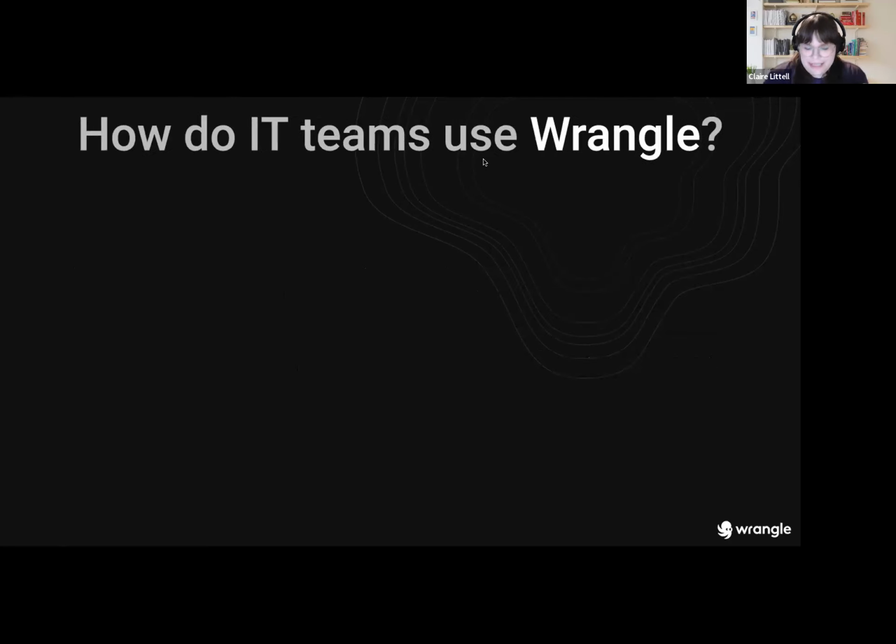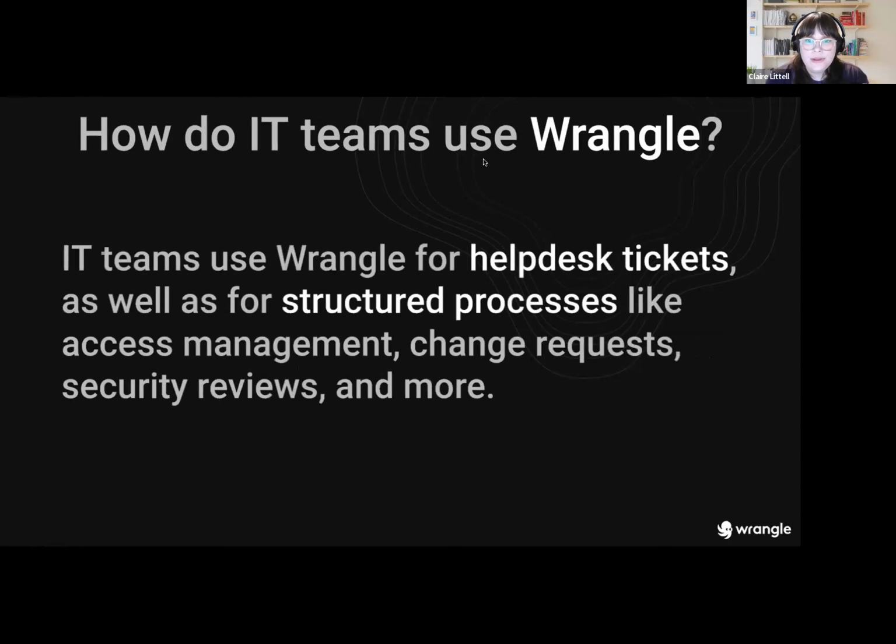So how does this help IT teams? We commonly see IT teams use Wrangle for help desk tickets. Think turning those "my computer's broken" DMs into tickets, as well as for more structured processes like access requests, security reviews, and so on. And you can manage these all fully from Slack while still maintaining a complete audit trail of who did what, who approved what, and when.